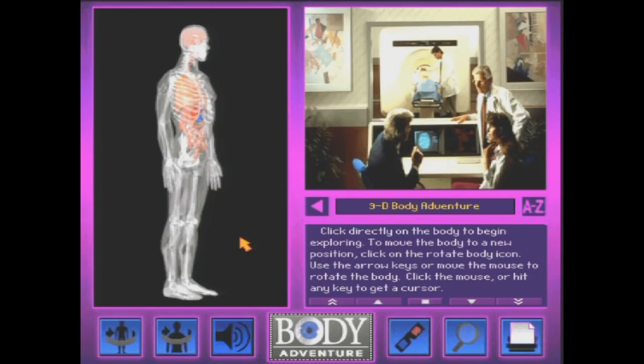What's interesting about this game is that it actually came with 3D glasses, hence the name 3D Body Adventure, but I don't have those glasses. I do have a box copy of the non-OEM version of this, but it's still sealed, and I would like to keep it that way.